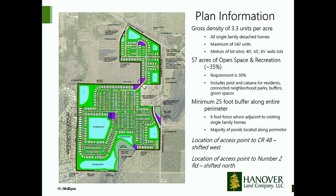Our 40-foot wide product is located internal to the property. Our 50-foot wide product is located throughout, both internal and along the perimeter. And our larger product or lot size, the 65-foot wide lots, are specifically located on our western property boundary, adjacent to the neighboring subdivision, which is Highland Lakes.